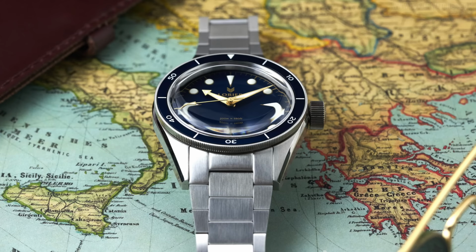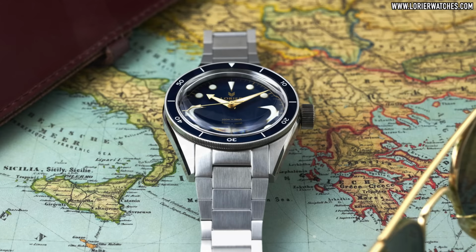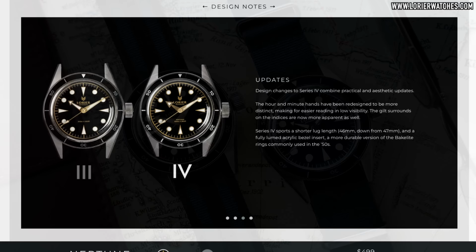So really cool stuff. Lorier is a brand that changed my whole perception on micro brands. I proudly owned their very first Neptune Diver that they burst onto the watch scene with back in 2018. Now that watch is in its fourth series, and this is something to make note of.